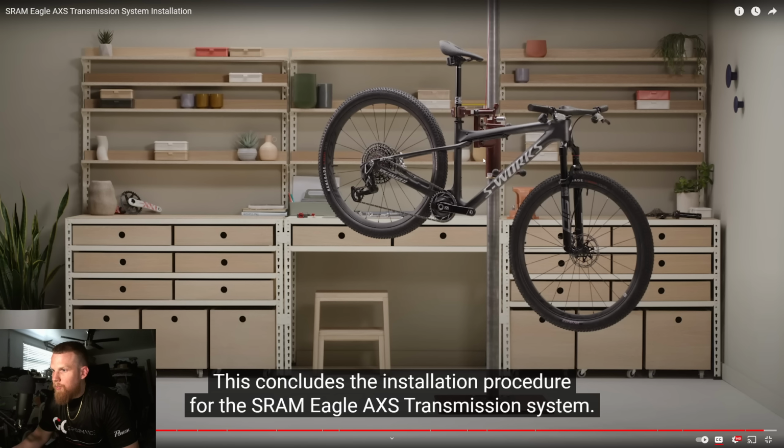But yeah, so far all we know is we have a direct mount derailleur attached to the rear of the bike. We have an integrated housing into here. We have a full-on rear shock on the S-Works Epic as well.